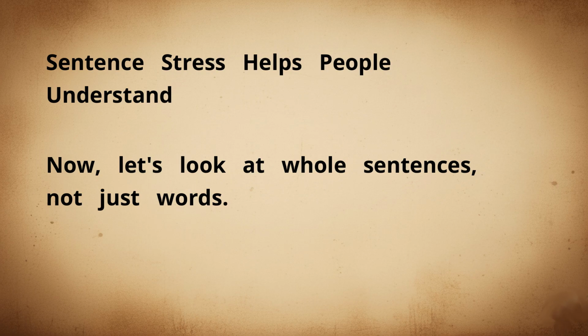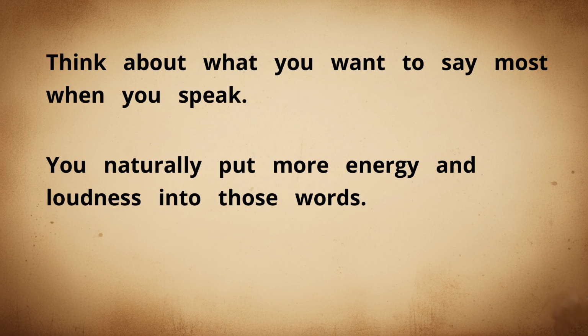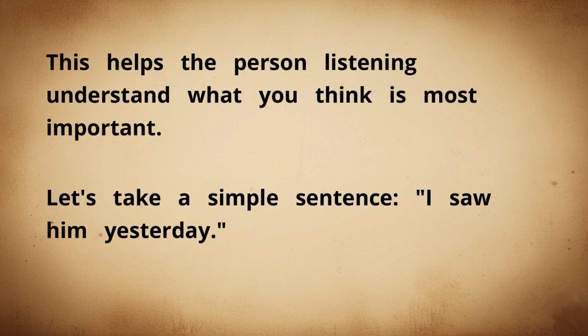Sentence stress helps people understand. Now, let's look at whole sentences, not just words. Just like words have stressed parts, sentences have stressed words. This is called sentence stress, and it's another very important part of natural English speech. Think about what you want to say most when you speak. You naturally put more energy and loudness into those words. This helps the person listening understand what you think is most important.